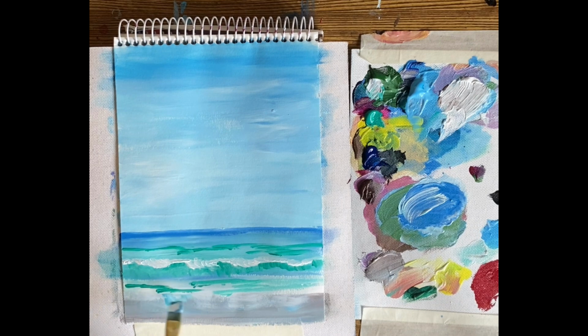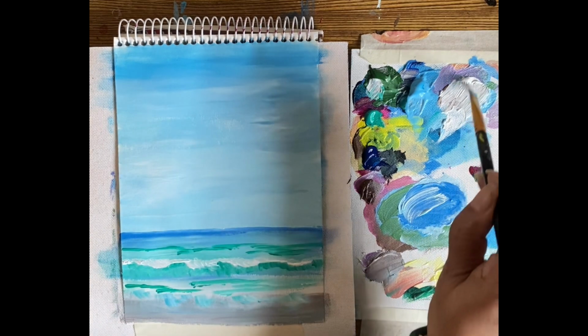Mistake 17. Overworking the painting. Sometimes, less is more. Overworking can lead to dull, lifeless paintings. Know when to stop.